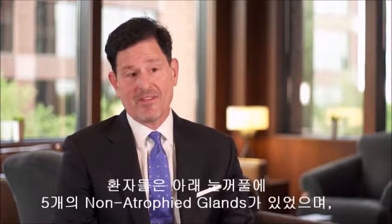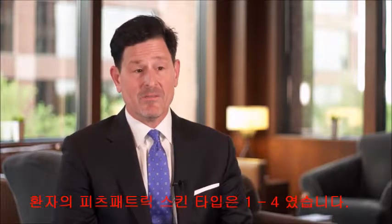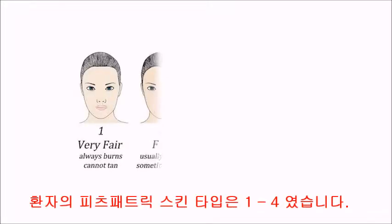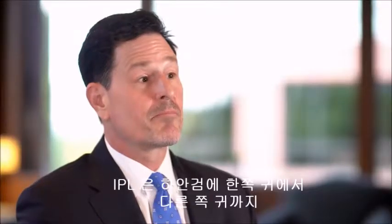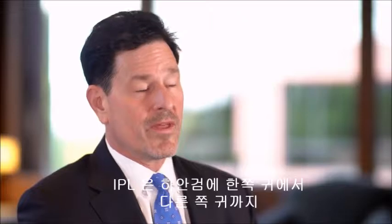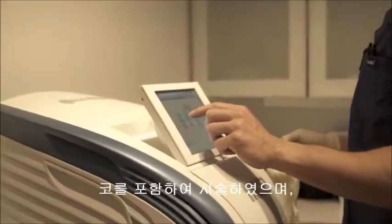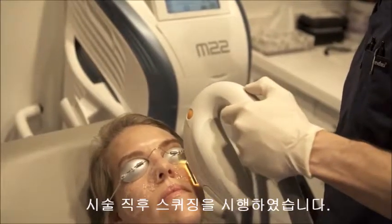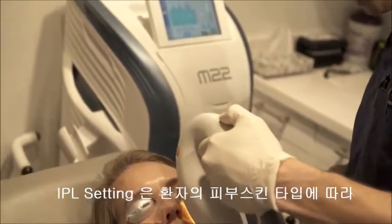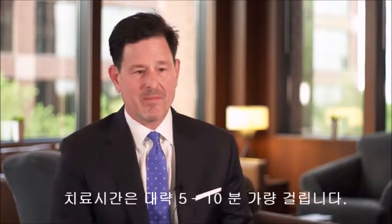The patients also had to have at least 5 non-atrophied meibomian glands in each lower lid to be included in the study, and we limited participation to Fitzpatrick skin types 1 through 4. Our treatment protocol involved treating with IPL along the malar region, basically from ear to ear, including the bridge of the nose, followed by meibomian gland expression. The IPL settings were set according to the patient's skin type, and the total treatment time is very brief. It takes 5 to maybe 10 minutes.